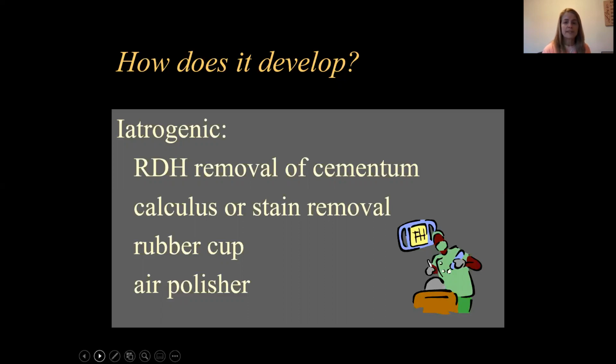Calculus can be removed, stain can be removed, a rubber cup polish or air polisher can remove some of the smear layer on the tooth. We have talked a little bit about the tooth having a smear layer that's made up of organic and inorganic debris that covers the dentinal surface and the tubules following scaling and instrumentation. So if that has been removed, a patient can have some dentinal hypersensitivity.